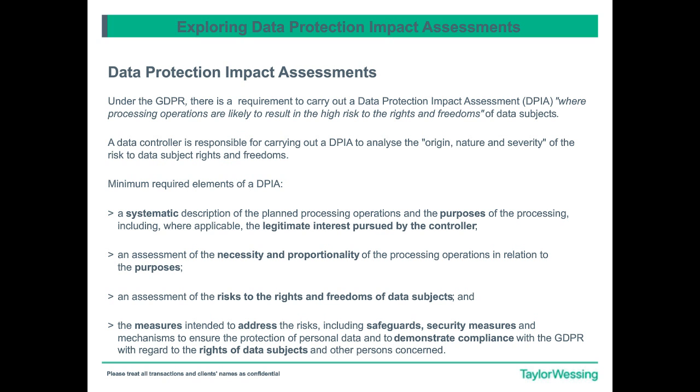The ICO published its Code of Practice for conducting DPIAs back in 2014, and across Europe, similar assessments have been prevalent for some time. Under the GDPR, these concepts are further developed, and specific analysis against the GDPR requirements will be needed, specifically where processing operations are likely to result in a high risk to the rights and freedoms of data subjects. So what is a DPIA?